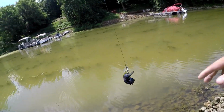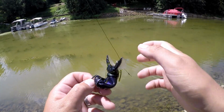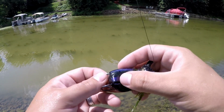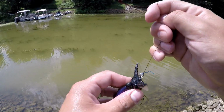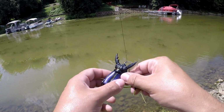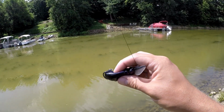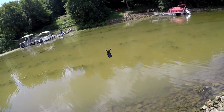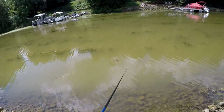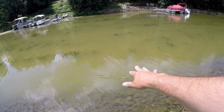And again, can't forget about this Molix beetle here, the one that actually got the fish to bite right here. This is our dude. Again, I'm having a little bit of sinking issues with him. He's filling up with water, but it has great action. It's supposed to represent a jitterbug, so when you reel it, it does that wobble back and forth right there.